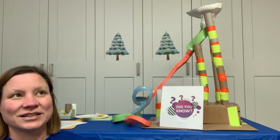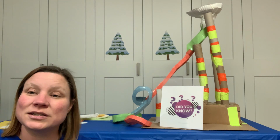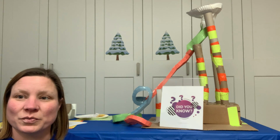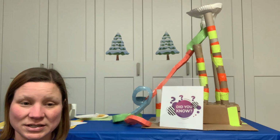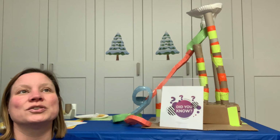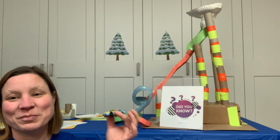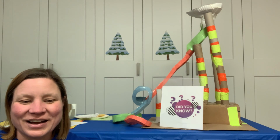Did you know that roller coasters can be made of steel and wood? There's wooden and there's steel. Most roller coasters today are built out of steel, but there are wooden ones as well. There is one roller coaster that is still working today that was built in 1902. 1902, everybody. That's over 100 years old, and it still works and is still being used. It is in Pennsylvania, so if you want to see it and use it, travel a little bit. It's called Leap the Dips. I thought that was kind of cool.